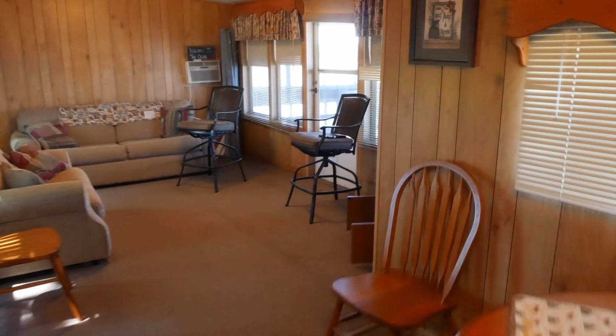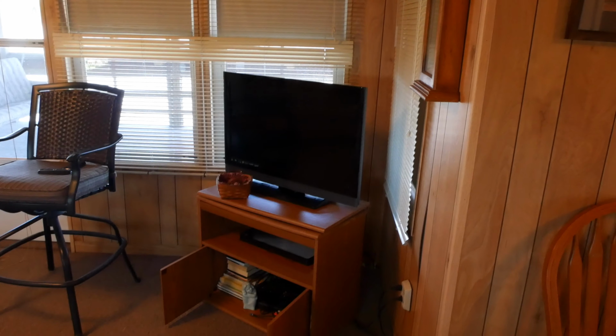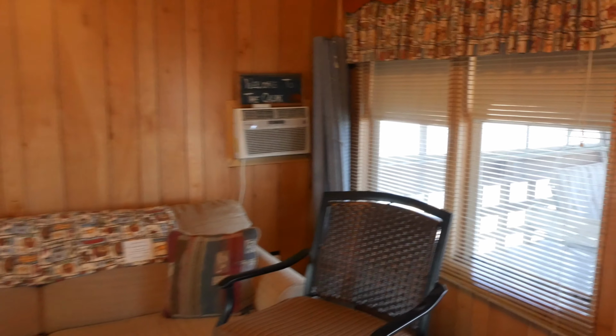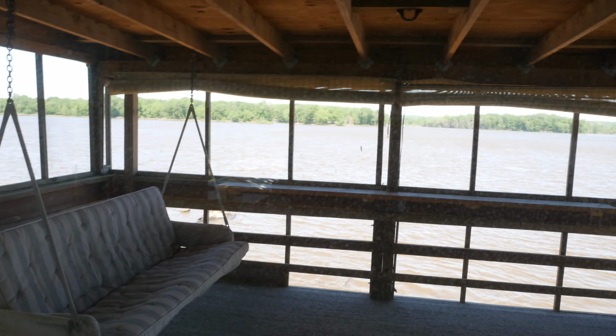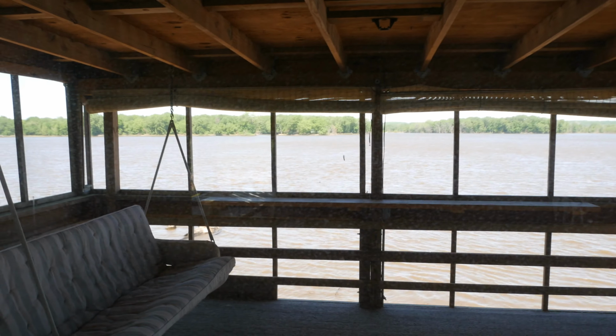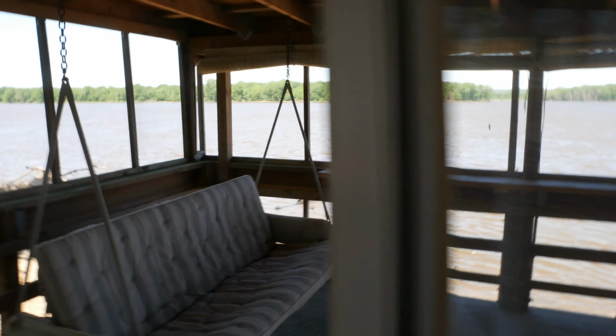So we're going to check out this direction first. This is pretty much a living room area. It's got chairs and stuff everywhere, but this would be the little hangout area. As you can tell, everything is pretty much in good shape. And there's the TV. This unit actually came fully furnished. That's crazy. We got a little window AC that's permanent. And I'm going to take you out here. However, I do feel like it's going to be extremely windy, so I'll probably cut to a little bit of music here. Anyway, let's check it out.